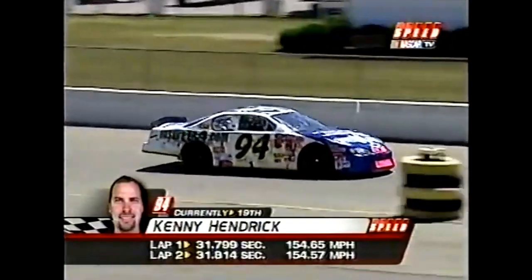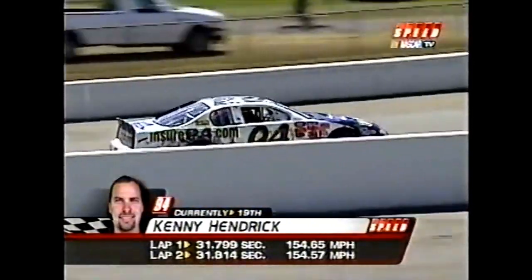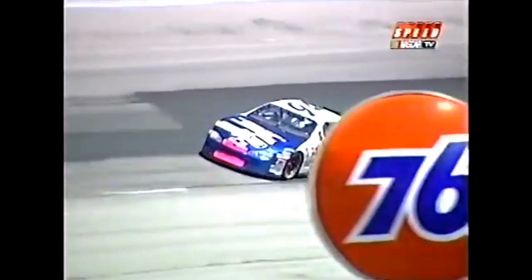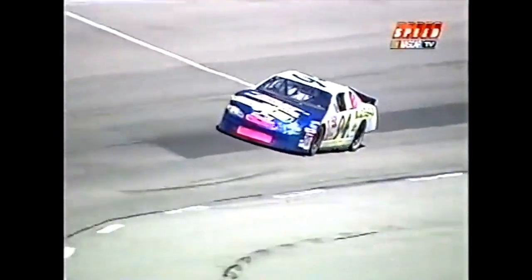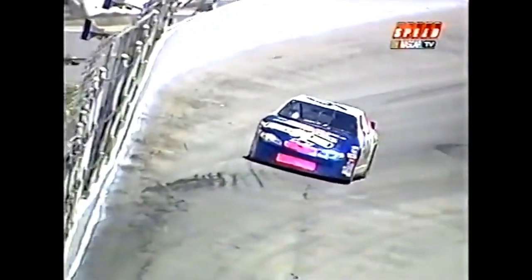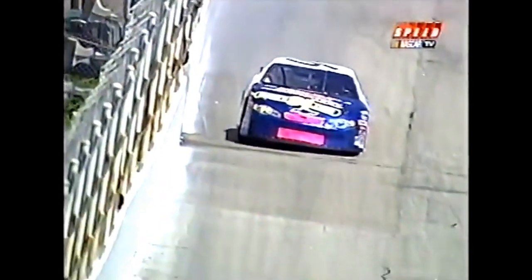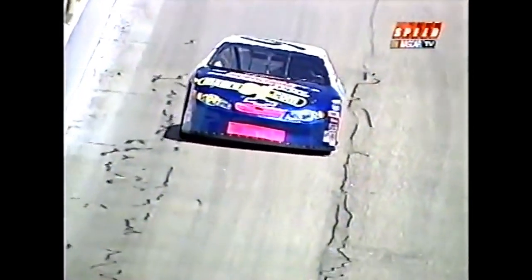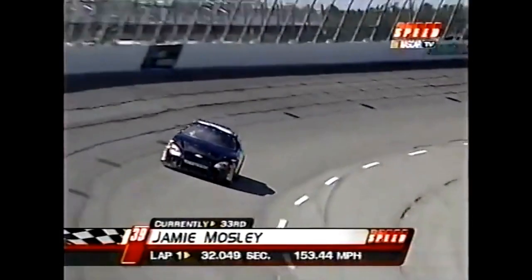Road racer Kenny Hendrick, the 1998 Formula Ford SCCA National Champ, took the Insure94.com Chevy for a ride into the concrete. This was coming off turn 2 on his first lap. A lot like we've seen. I mean, that was into the wall hard. He was 19th quickest on this lap at a 31:79. He's one of the cars that just about has to get in the top.